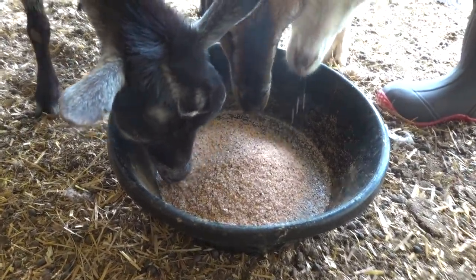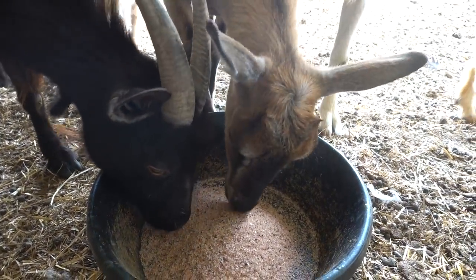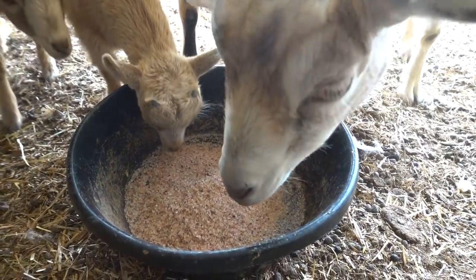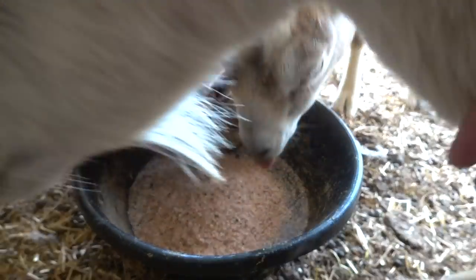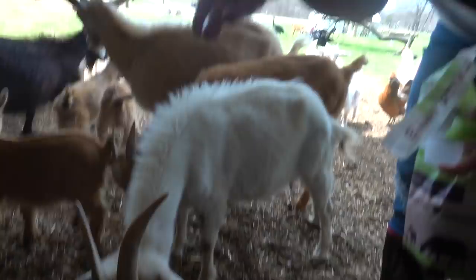Oh! Got a little scooper in it. Oh man, you can smell it. You can smell the garlic in it. Sure. This is how confident I am that this is a good product. Look. I can eat that.